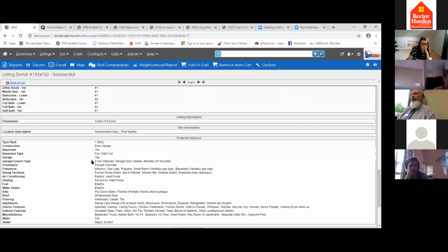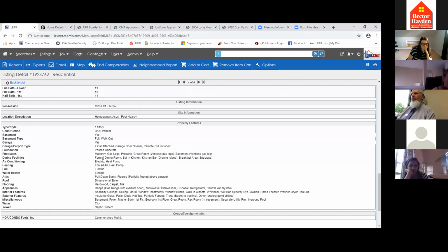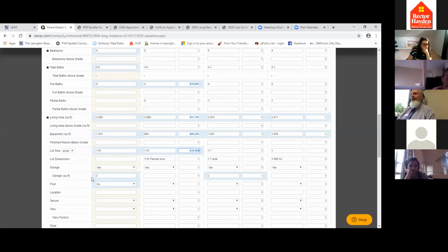Go back. We have a 2-car garage. And if you'll see here, it says garage square footage. All I'm notating is the number of garages. I don't count auxiliary garages, but I'm going to put a 2 there just so I know that it's a 2-car garage. This home did not have a pool.